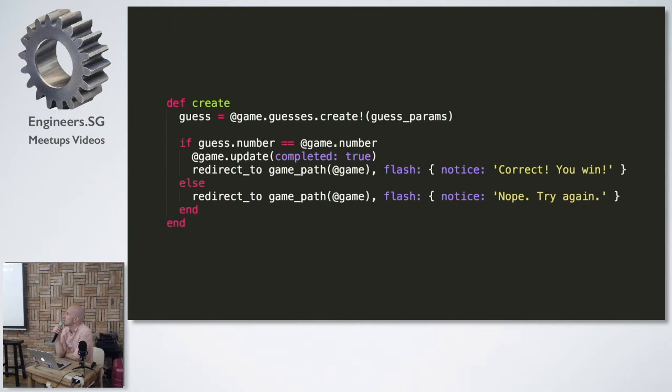Adding this if statement to our create action, we allow our code to know the difference between a correct guess and an incorrect guess, and we'll make it take the appropriate action for whichever case is true.